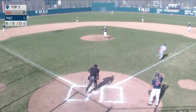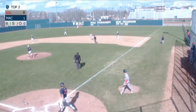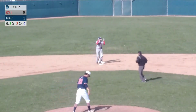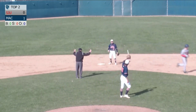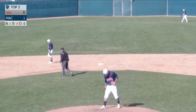That one's going to probably be off the scoreboard. Alexander's got to play it off. It kind of dies quickly. He gets over. A good throw in, but Jackson Peter is out of the box hard and gets a leadoff double in the top of the second. And that brings up Jack Schlepper.